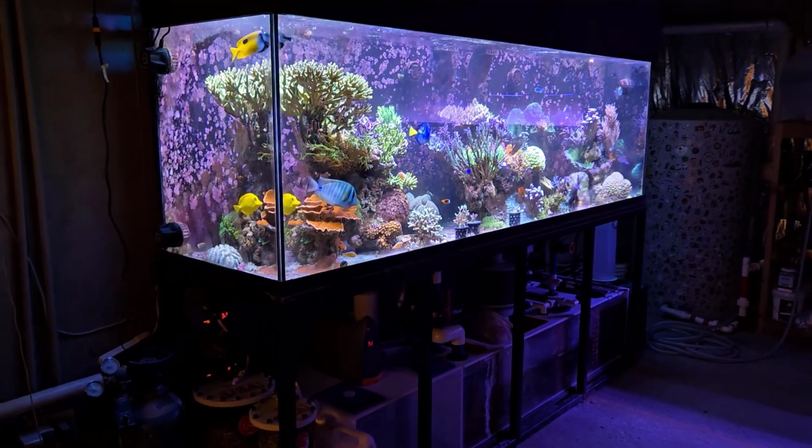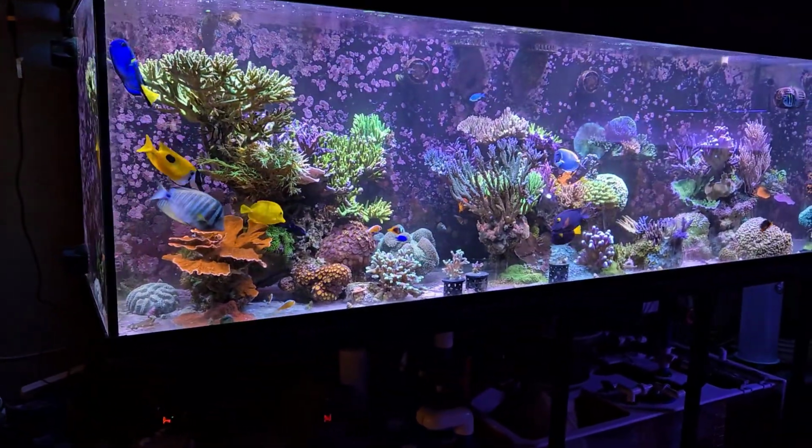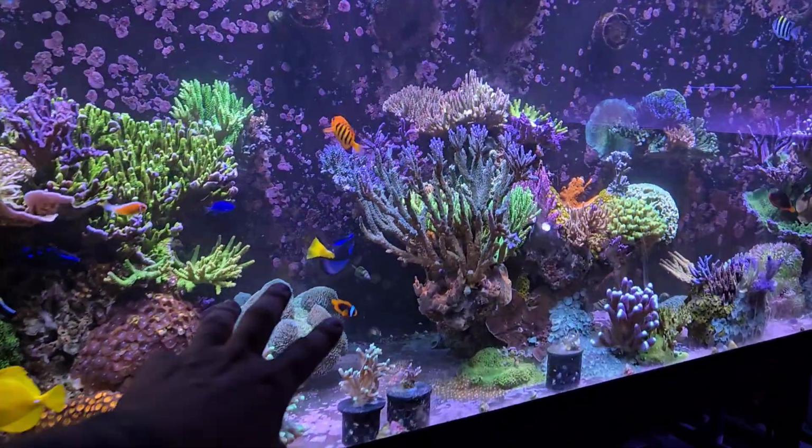But that's kind of the plan. And, yeah, I'm pretty excited to see how that's going to turn out. I know that the aquascape is going to be a lot different. We're not going to do the pillar look. We're going to do more of the flowing, kind of mountainous look, just because I need all this dead space. Yeah, it's great. It looks cool.